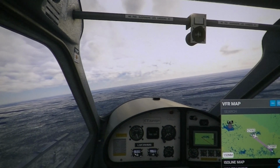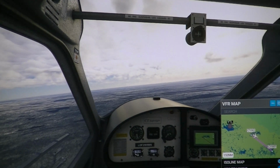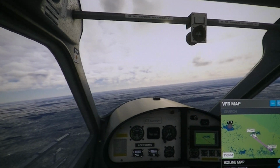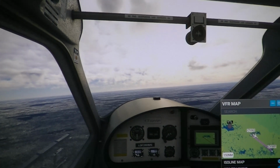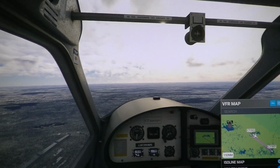The little GPS on the dash is handy, but it's a little bit small. And I can hop over to that seat and take a closer look. But I also have a VFR GPS that I can just pop up onto the screen. It's very handy.